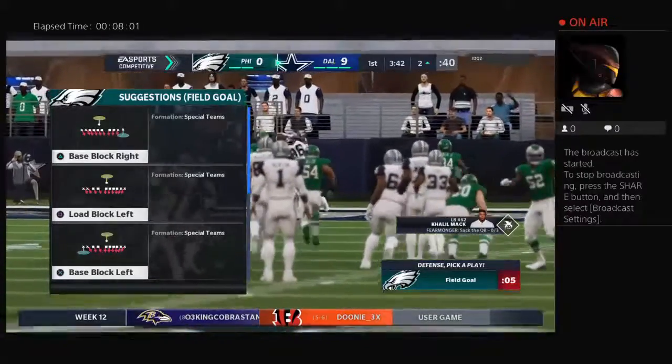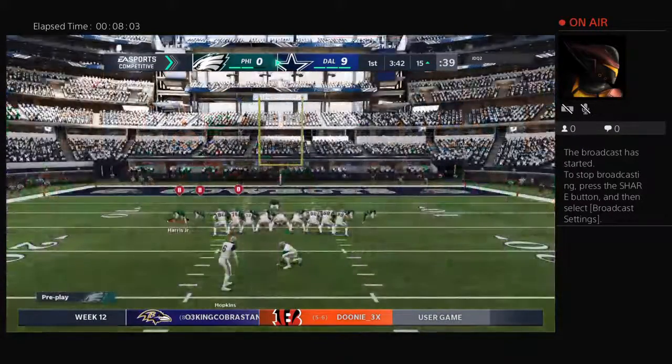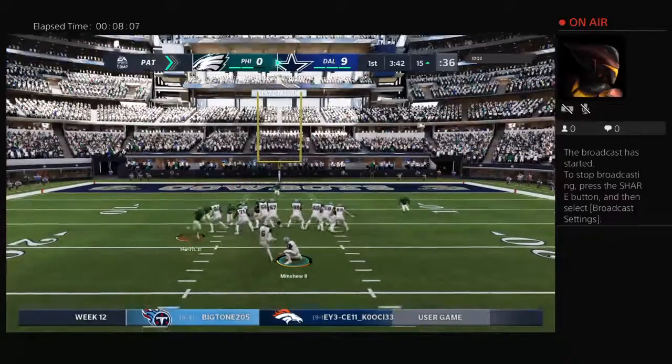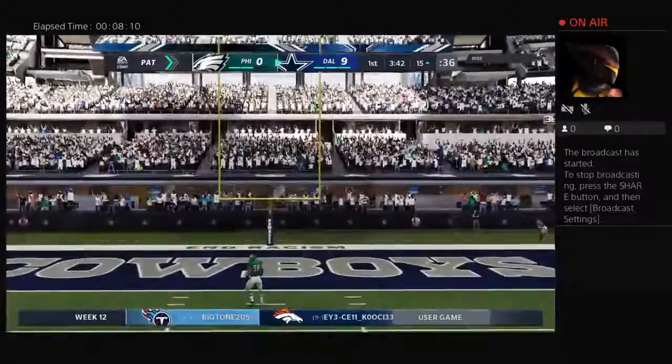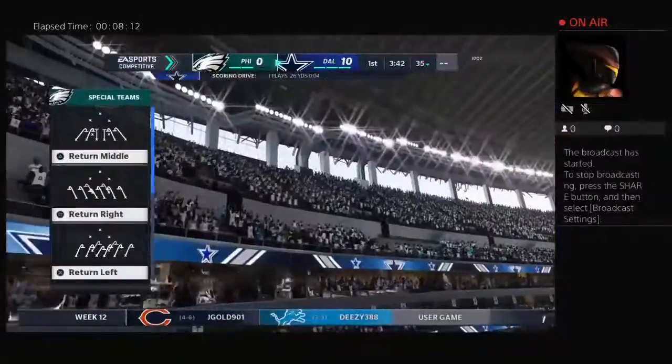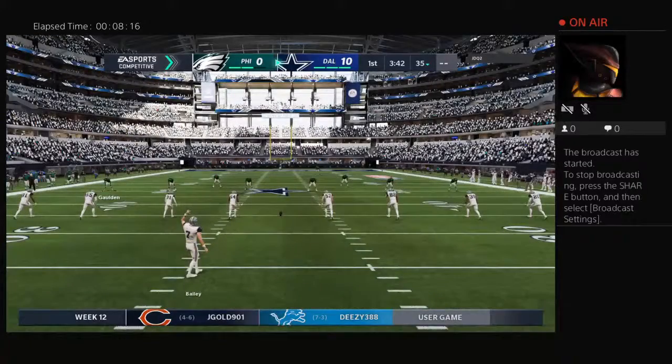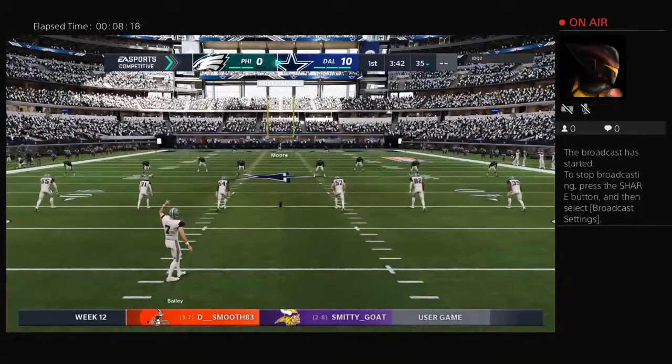Well, that didn't take long. The turnover instantly almost turning into points. And when that happens, a lot of teams have the mentality of let's strike right now. You've got them off balance after the turnover or the takeaway. Let's go get it. And that's exactly what they did. Hopkins with the extra point, and the lead grows to 10-0.